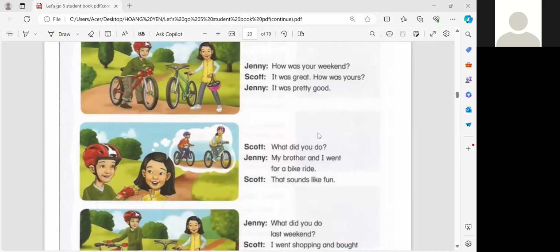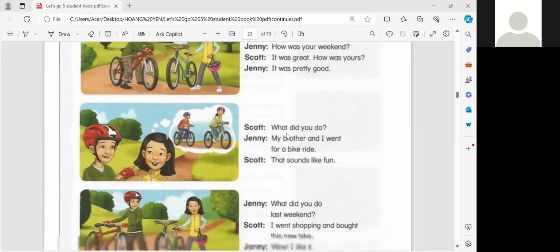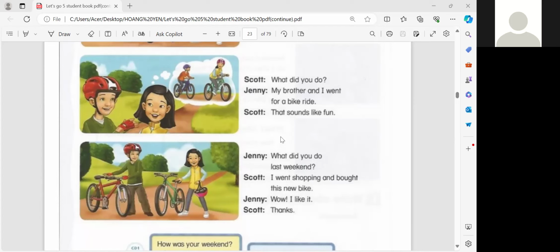Jenny: How was your weekend? Scott: It was great. How was yours? Jenny: It was pretty good. Scott: What did you do? Jenny: My brother and I went for a bike ride. Scott: That sounds like fun. What did you do last week? Jenny: I went shopping and bought this new bike. Scott: Wow, I like it. Jenny: Thanks.